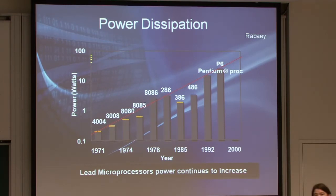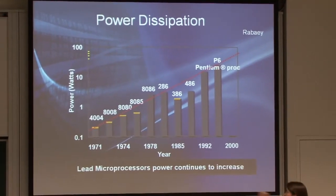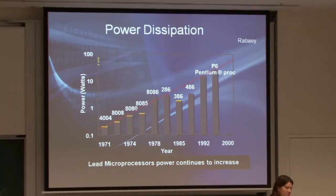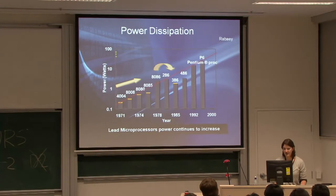Now, the other big thing is the amount of power that you use. As you get more transistors, you're going to use more power. And as your computing power has gone up, so the amount of data that you can have on a chip goes up, and the amount of power that you need for that has gone up as well. So we had this 1985. It was a great year. Power went down.